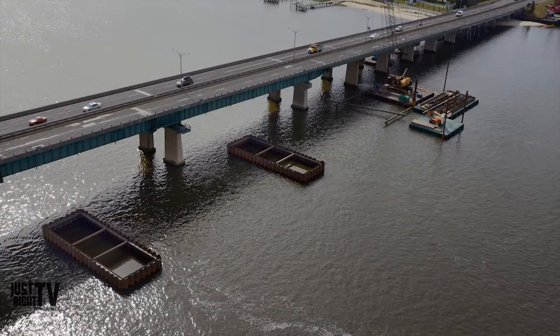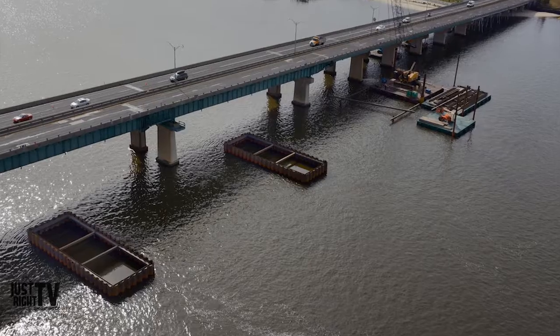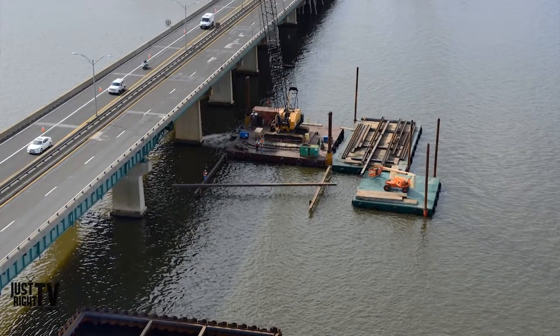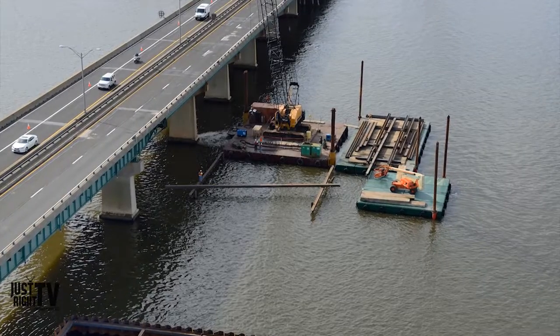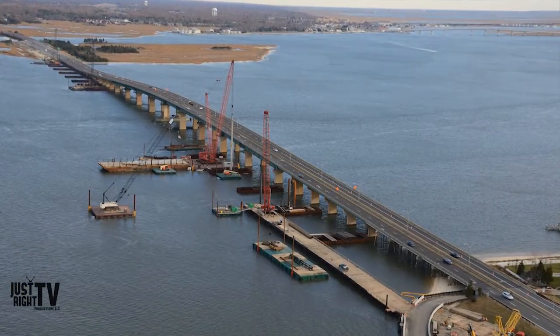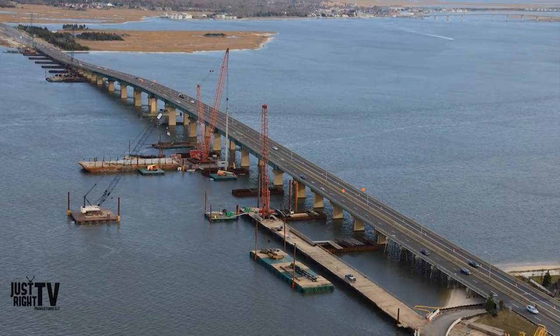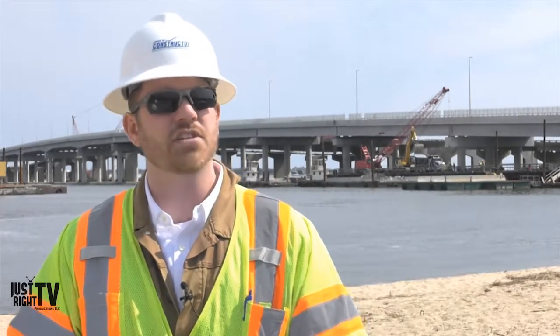I was concerned while we were building this bridge about seismic vibrations and potential damage to the existing structure. So we're driving 150 foot, 30-inch square concrete test piles with little seismographs hooked to the existing southbound structure to monitor any vibrations.